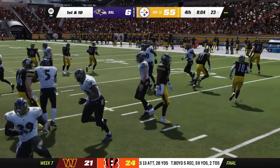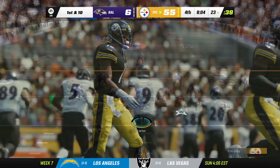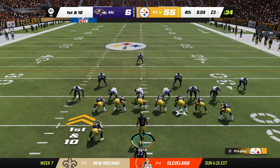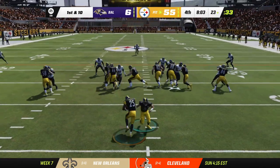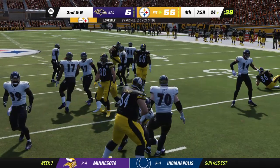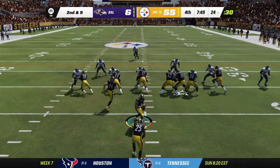And ultimately cannot get this out to the 25-yard line as he's dropped it to 23. The Steeler offense here about ready for their next drive, as they try to finish things off in this fourth quarter, and that current 5-game win streak looking like it's going to go to 6.